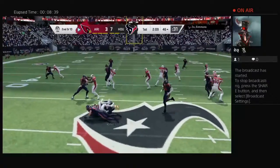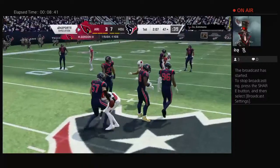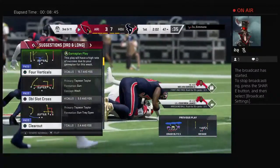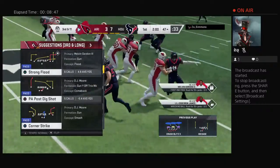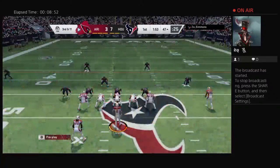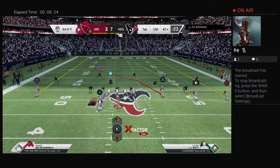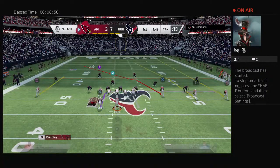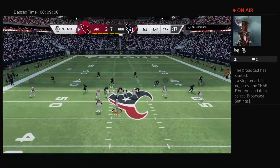Now a first carry for Melvin Gordon. And he is met in his tracks behind the line of scrimmage. That'll be a loss of a yard, and it leads to a third down. It's a tough one right there. He ran right into the teeth of the blitz as the linebacker was freed up in order to stuff that one for a loss. I think quarterbacks got to see that. Got to find a way to audible into something a little more advantageous.